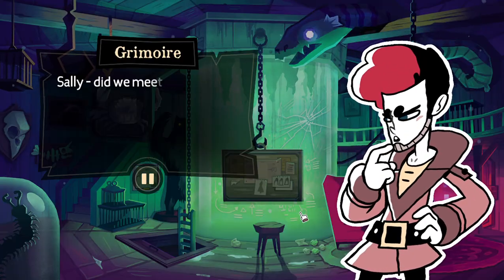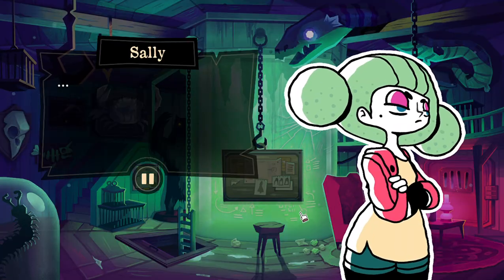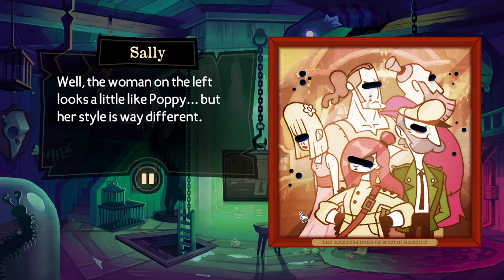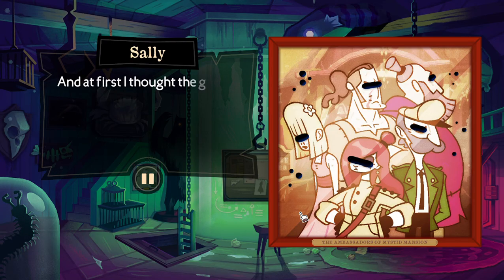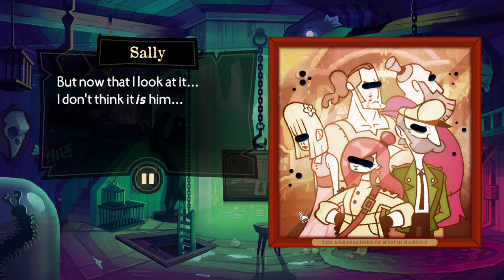Sally, did we meet any of these people here at Tangle Tower? Well, the woman on the left looks a little like Poppy, but her style is way different. And at first I thought the guy on the top right was Felix, but now that I look at it, I don't think it is him.